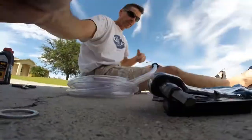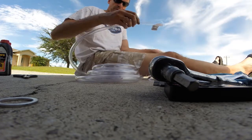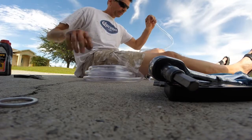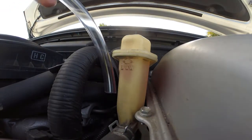Okay, so it's kind of hard to see, but right here is the fill plug. So that's what I'm going to be snaking my tubing into. What I did is I bought some 1/2-inch clear PVC tubing to go over my funnel, and I'm just going to cut a generous portion of this off, and then I'm going to feed this from the top. I'm going to feed this from up here.